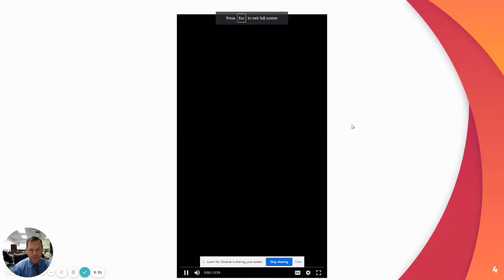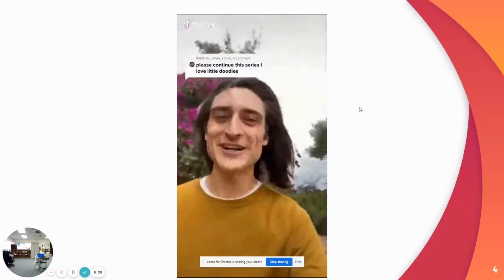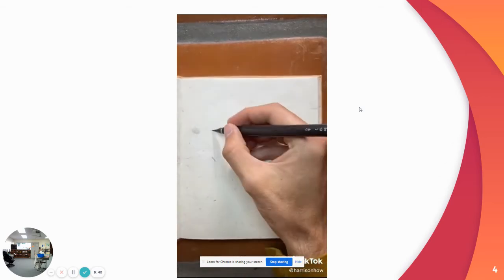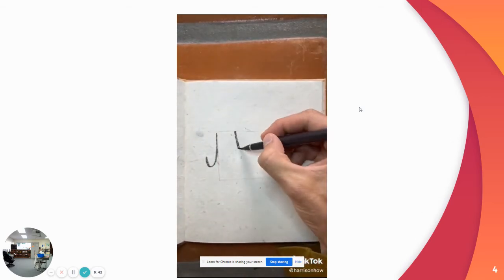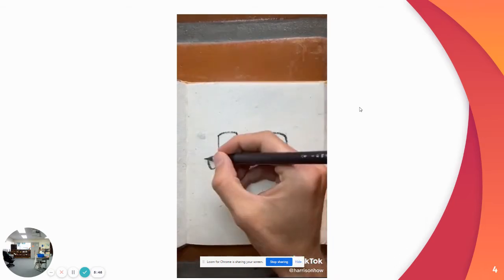Here we go. Cute and easy doodles, I know you can draw. Part 3. Let's go draw an elephant. Even if you're not an artist, you can draw this elephant. Start with a rectangle in the center of your page, and then draw a J and a U on the left side.